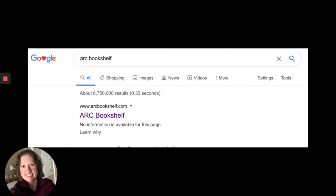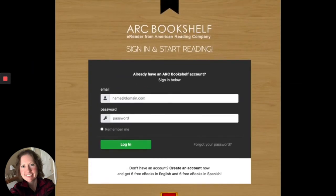ARC stands for American Reading Company. And then you can click on the choice that says ARC Bookshelf. The third way is that there is an app that is free and you can put it on your phone or tablets, and it's called Arc Bookshelf if you search for it in the App Store. When you get to the website or app, you see the sign-in page. Every student at Eastview has an email or username and a password to log into their account. All students have their own account. The username looks like an email, but it's not really an email. If you don't have your username and your password, ask your teacher.